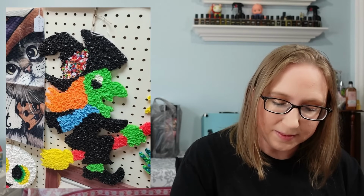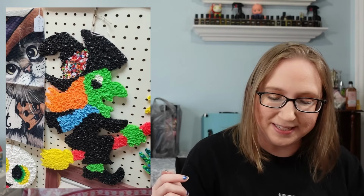We sold one of our sunburst mirrors. This one was the smaller one. We still have like a real large one in the booth, but this one was the smaller one, and it sold for $29. Then here's another melted popcorn piece. This one was of a witch, and she sold for $22.